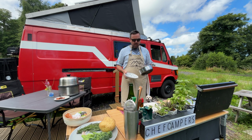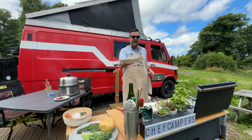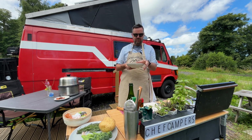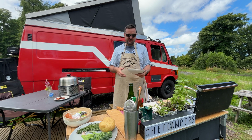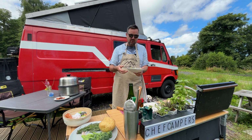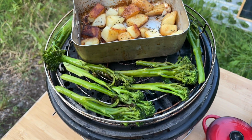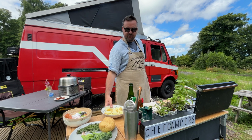My potatoes are now part boiled, so I'm going to place them into a little bowl and just let air dry them out, and that way they'll go a little bit fluffy. Then when it comes to service later on, I can just literally chuck them on the cob with some olive oil, some garlic, some salt, some rosemary, and then just roast them as I'm getting the meat ready. So mise en place, potatoes, done.